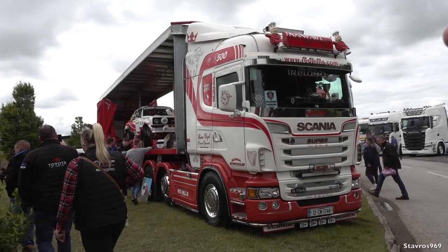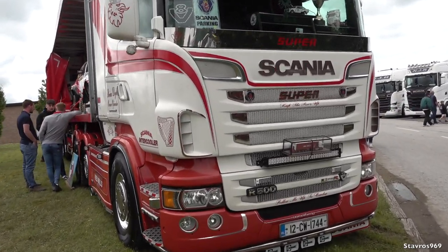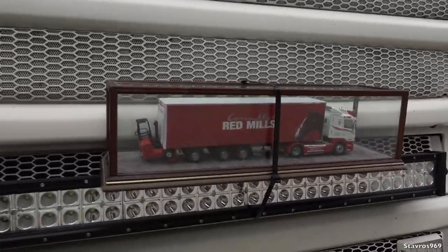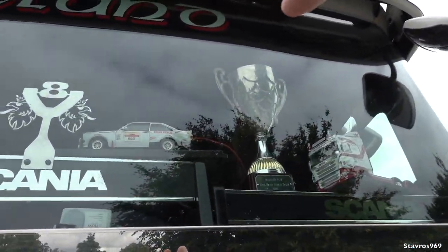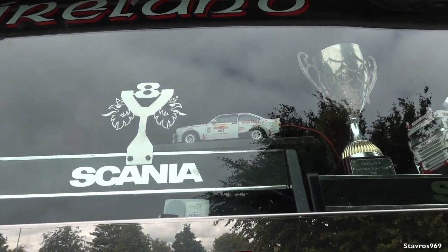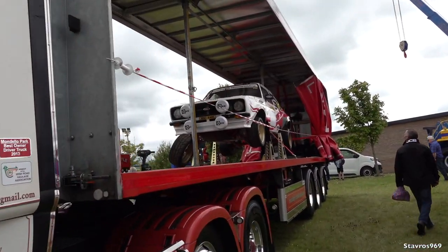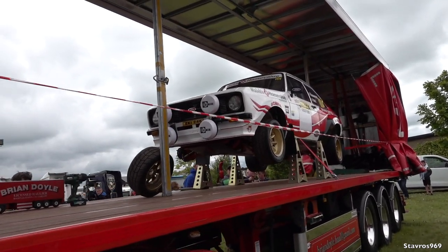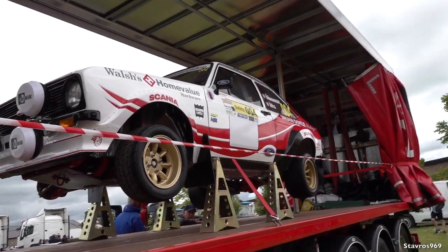He's got a fabulous Scania R500 here with the V8 engine. Have a look at the little models he has on the front. Yeah, that's pretty cool. And he has won a trophy as well already. And he's a Mark II Escort model there on the front. And look what he has on the back. A Mark II Ford Escort rally car. That is pretty cool. Nice piece of work.